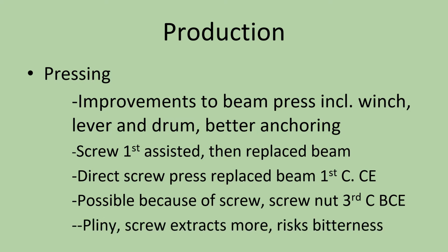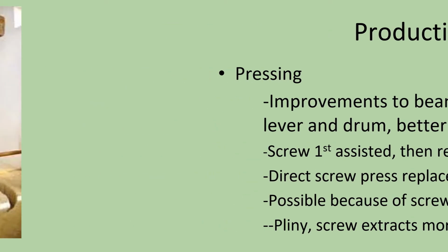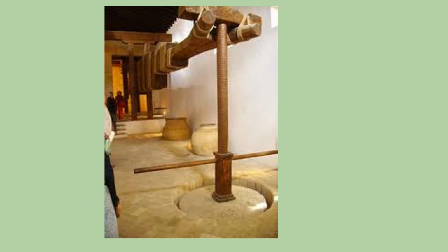But Pliny had to chime in on this, of course, and he says, yes, the screw does get out more olive oil, but it risks adding a bitterness to it, because if you press too much, you've included parts of the olive you didn't want in the oil, or so says Dear Pliny. So here we have a modern reconstruction of a screw press, pressing down on the frails. And we can see that you would turn that lever and add more pressure.